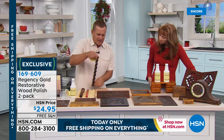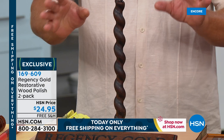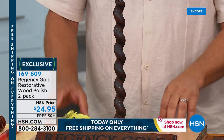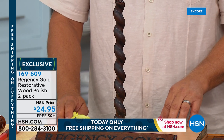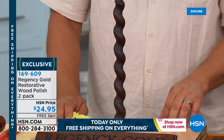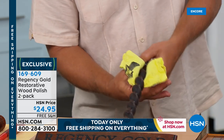Now, this one, Shannon, this is my favorite piece of wood. It's a piece of mahogany. It's a very dark wood. I love it. It's rich. But this is all that's left of an antique chair. Now, we're going to take a quick before shot. Just a live snapshot here. Okay, just got it. Just so we have a quick before and after for you guys at home.